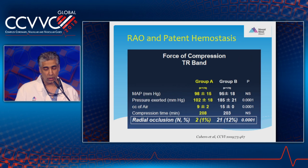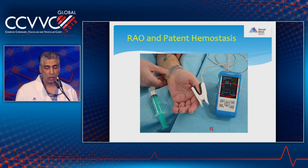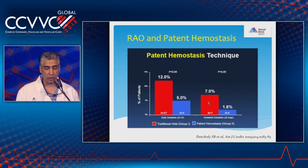There's a trial that looked at this pneumatic TR band closure device at an equal pressure to the MAP compared to double the pressure of the MAP. And the patients that had occlusive pressure on their site after the sheath was removed had a higher risk of occlusion. How do we practically test it? Something called the reverse Barbeau. So with the device in place, we'll compress the ulnar artery, and if the radial is still patent, we'll maintain a pulse ox tracing, and that's what you want to see.